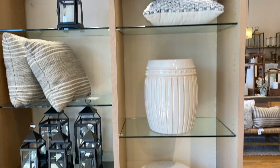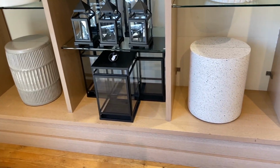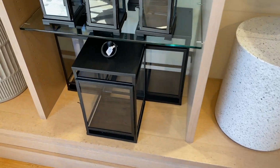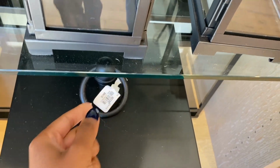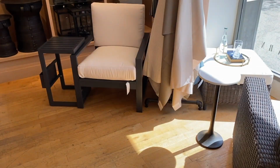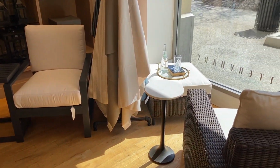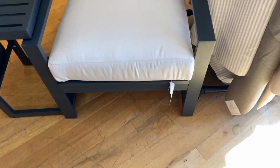So let's talk about these prices. Now, Pottery Barn is not cheap. We know that. I like to just go in there to get new ideas, and I just like looking in there. Like some of these higher end stores, I just like going in just to browse.